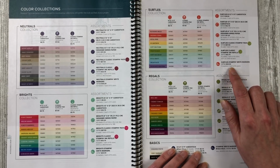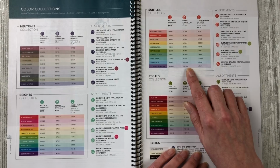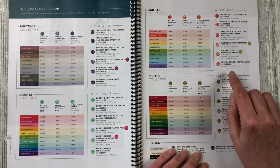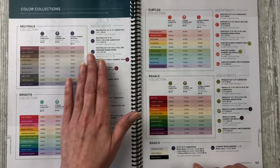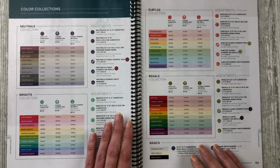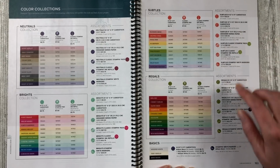And then you also have the Stampin' Right markers. So the only way you can get the coordinating markers for this particular suite, well, for any of the suites, is to order them as an assortment. So you get 10 markers, you get 1 of each of the 10 colors. And so here's the code for that. And it's set up like that for all of the color collections. So you'll find the assortments listed right next to it.